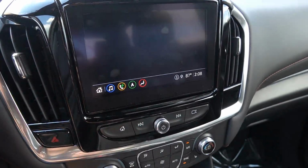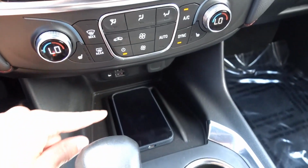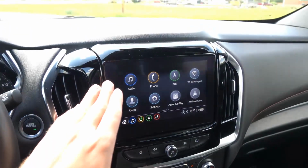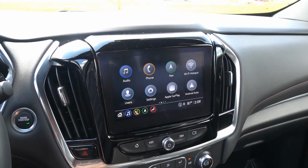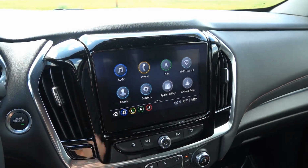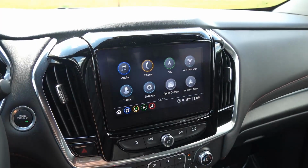Of course, you do have a wireless charging pad, hence the lightning bolt symbol there. The charging pad is located right here just below the climate controls. But overall, the Chevy infotainment systems are very easy to use, and overall I enjoy using them. They are just getting a little bit outdated in terms of the physical screen size in comparison to some of the competition. So that's the only complaint I have with these systems.